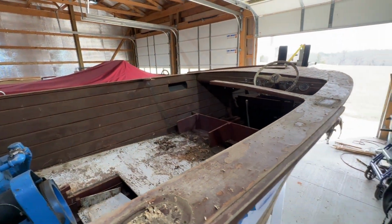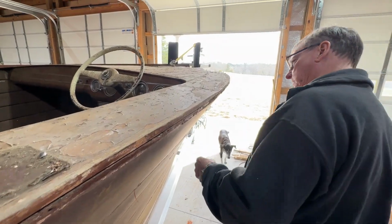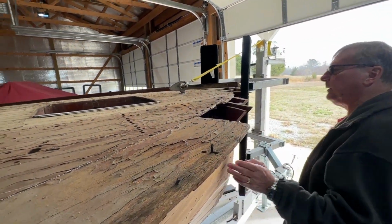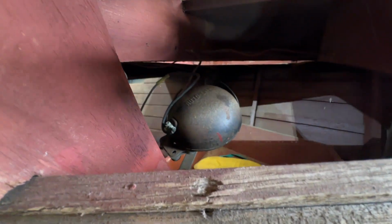The sides, I won't know until I get it stripped down. Looks like the ceilings you could reuse, though. The ceilings I can reuse. The sides, don't know until you kind of get it stripped down. You're missing your big chunk in the front. A small repair. Well, look, you got your horn still. I got the horn. I got a little kid's life jacket. Oh, well, that was worth the price.